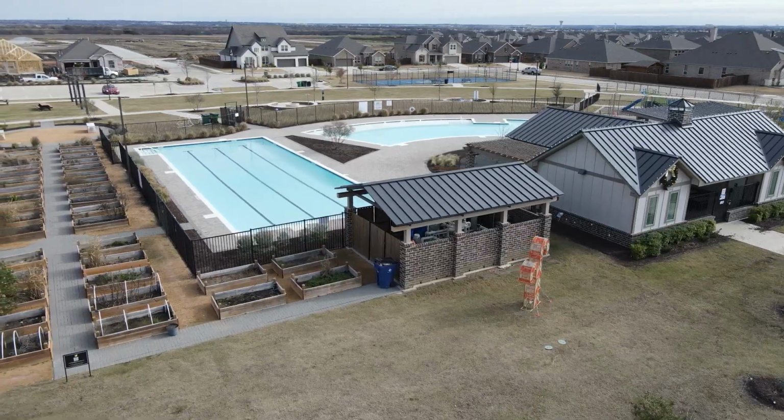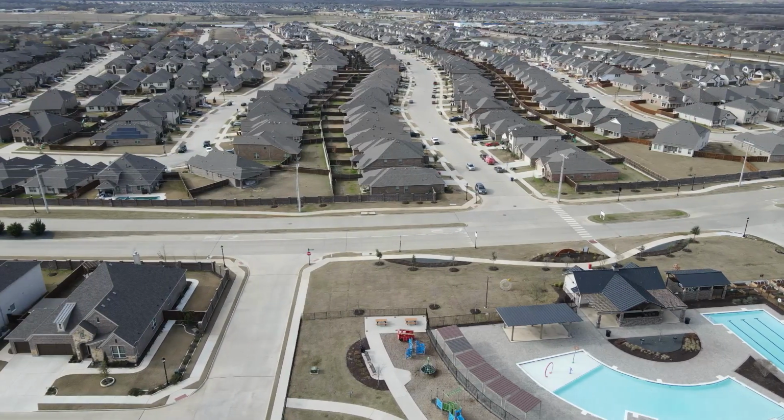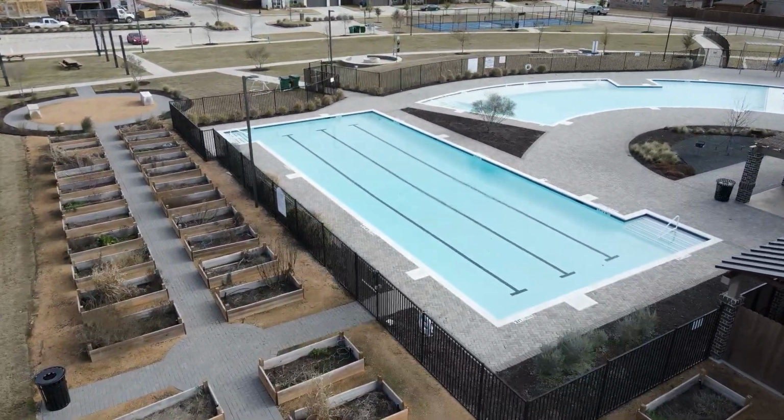A little bit more about the community. They have a couple of pools, walking trails, and they are in the process of building a fitness center as well. My favorite part is that they have a neighborhood vegetable garden where you can plant, and everybody pitches in, but you can grab stuff from it too. I think that's super cool, and such a great way to teach our children to grow their own vegetables. They also have a ton of stuff for the kids to do, like playgrounds and super cute areas.